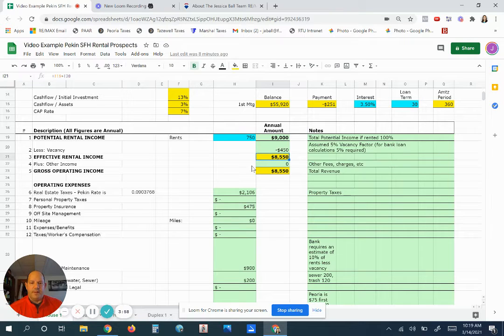So our effective rental income for the purposes of the spreadsheet again gets calculated here at $8,550. And you'll notice if I would change this to $775, all the calculations there change. And so you can run different scenarios to see what could be investment potential. But we'll stick with the $750 a month.